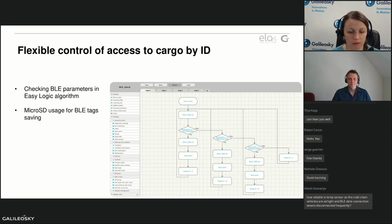For example, here you can see a short template, a short example, of how to control Bluetooth parameters in the algorithm and use this algorithm for flexible control of access to cargo by ID. There are two ways you can create this algorithm. The first way is to add all the tags, all the Bluetooth IDs, here in the algorithm in conditions as it's shown on this block scheme.